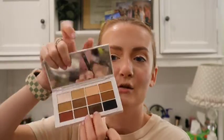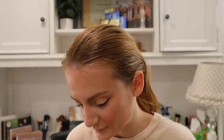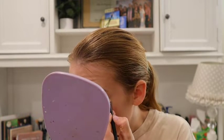And I'm going to go back to my N12 brush, take the Natasha Denona concealer and clean up, well, actually first I'm going to set the eyeliner. I'm going to take my Makeup by Mario Master Mattes palette and use the brown shade to set the eyeliner. Okay, now I can take the N12 brush and clean up and sharpen the wing.